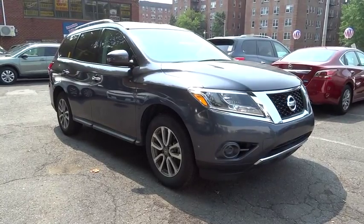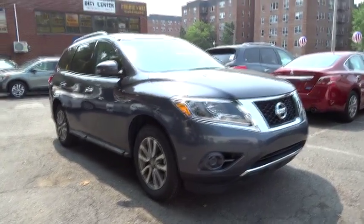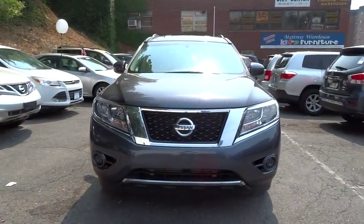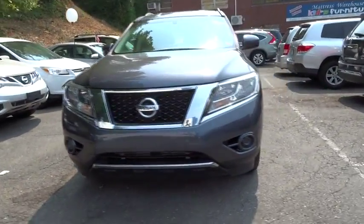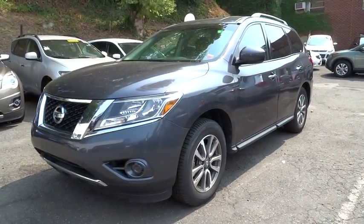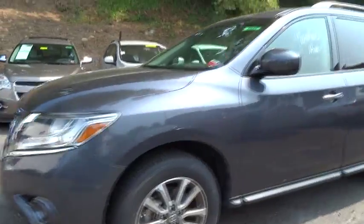The 2013 Pathfinder. The Pathfinder has a premium interior with 3 rows of seating for up to 7 passengers, as well as versatile seating and cargo configurations. This SUV appeals to both truck lovers and car lovers. This vehicle has less than 55,000 miles.